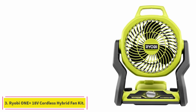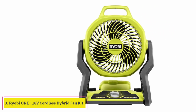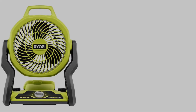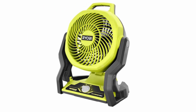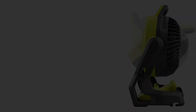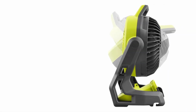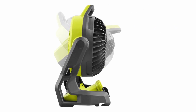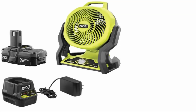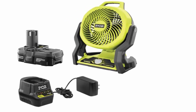At number 3, Ryobi OnePlus 18V Cordless Hybrid Whisper Series Fan Kit. We recommend the Ryobi OnePlus 18V Cordless Hybrid Whisper Series Fan Kit for anyone looking for a portable fan that's especially quiet, but still powerful. The fan is part of Ryobi's Whisper Series line of products, which, compared to other models, are designed to be 44% quieter while also offering an increased air velocity.